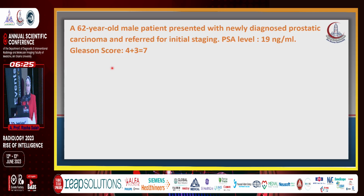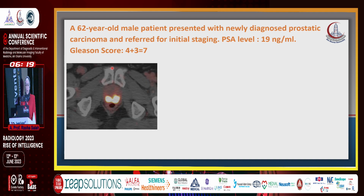Let's see from our cases. This patient presented with a newly diagnosed prostate cancer with a Gleason score of 4+3, and he has a very high PSA level. This is the fused PET imaging showing a significant increased uptake at the peripheral zone of the prostate of both lobes, more on the left.